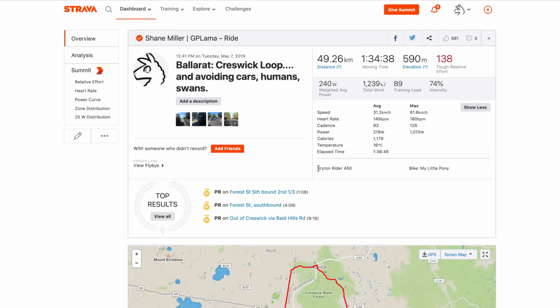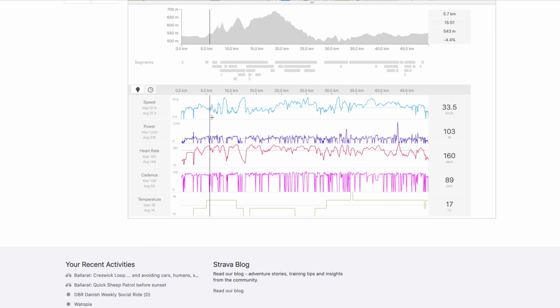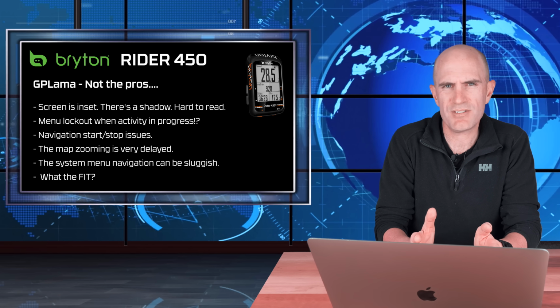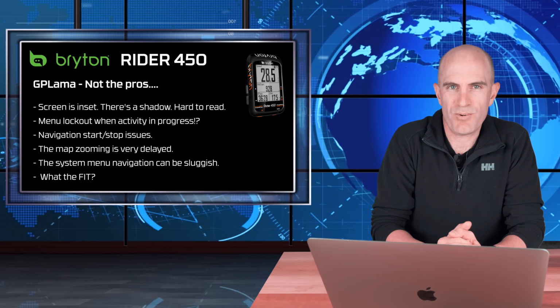Having said that, uploading the files to Strava with this head unit, the data appeared to be okay. So it did give me power, speed, cadence, heart rate, temperature, and all that. Didn't appear to be any dropout, so it recorded the data okay. I just wasn't able to use my standard tools to analyze this data and compare it to others. Bit of a disappointment there.